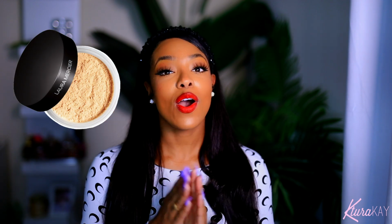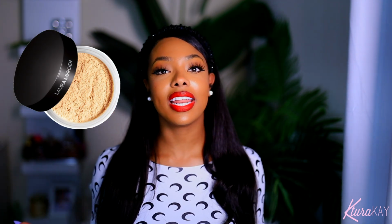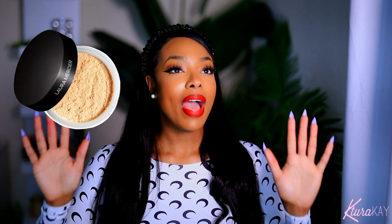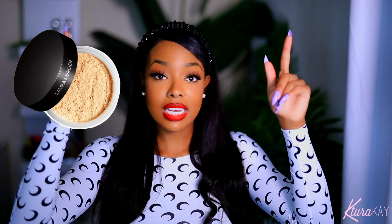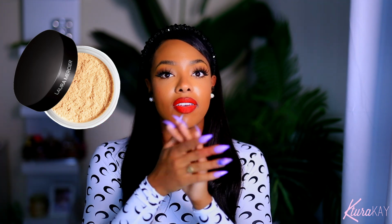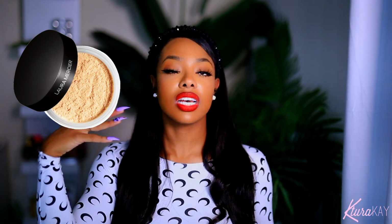So next, we're going to move on to setting powders. My number one setting powder this year was the Laura Mercier Translucent Honey setting powder. That setting powder did the damn thing, okay? Seriously, I use it all the time. It doesn't give any flashback. It's easy to dust off, and it doesn't cake up. Some powders give that ugly flashback look, and I cannot stand that.